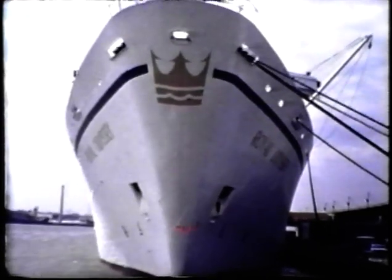The Royal Odyssey was built by Chantiers d'Atlantique as Shalom in 1962. She has since been called Doric and Hanseatic. We can see her here at the Tilbury landing stage preparing to sail.